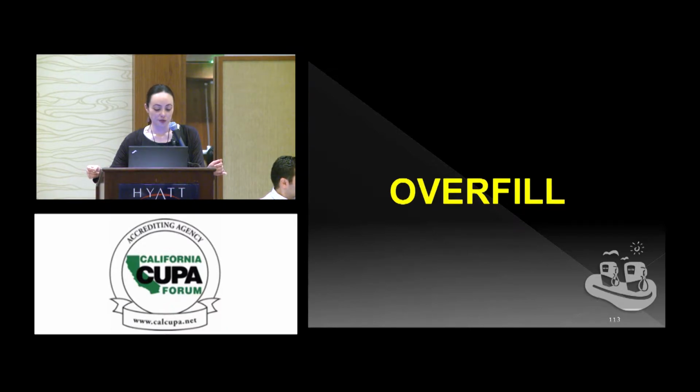And those were required for new tanks being installed after 1998. And also all USTs that were already in place had to retrofit this overfill prevention system as part of their upgrades.